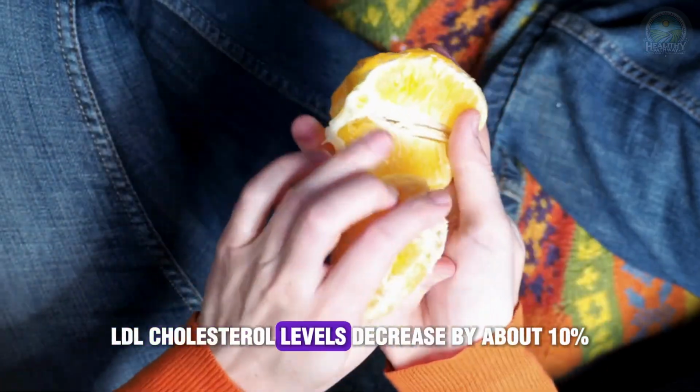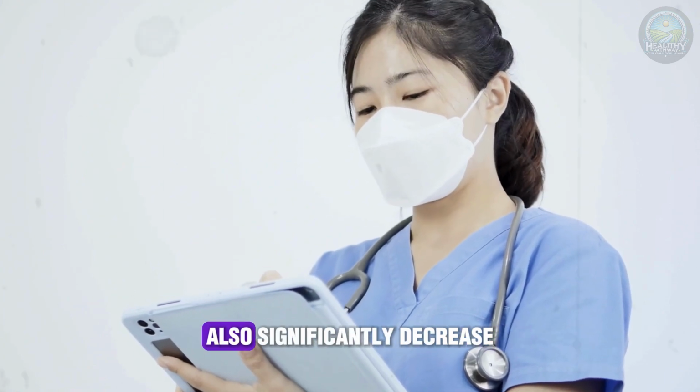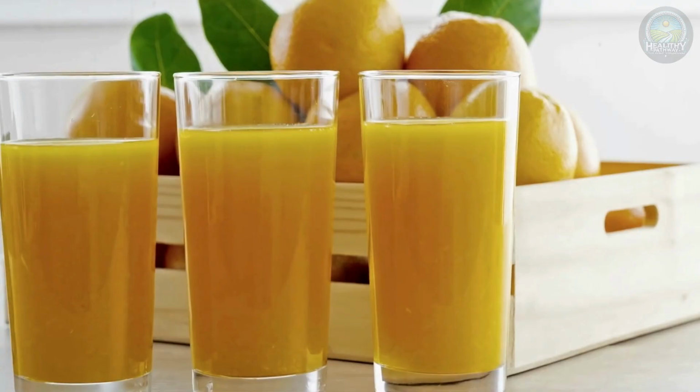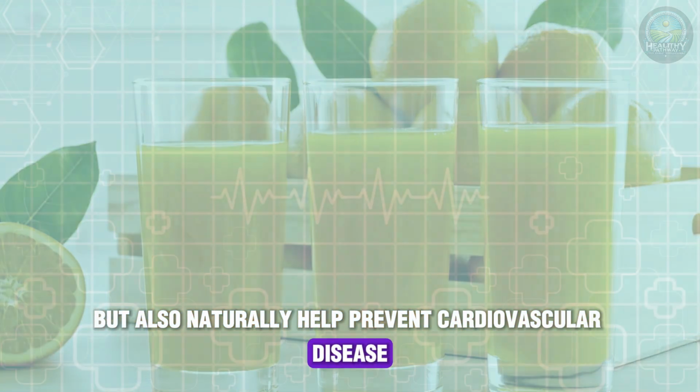LDL cholesterol levels decrease by about 10% after 6 weeks of regular orange consumption. Signs of inflammation in the body also significantly decrease, reducing the risk of blood clot formation. This shows that oranges not only help cleanse blood vessels but also naturally help prevent cardiovascular disease.